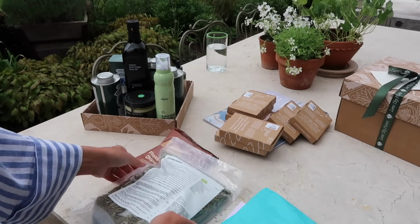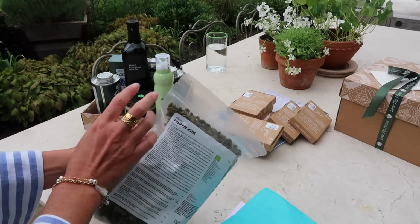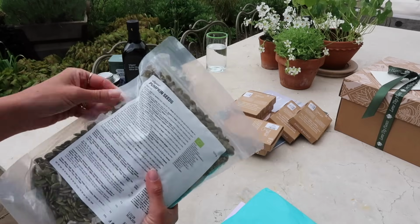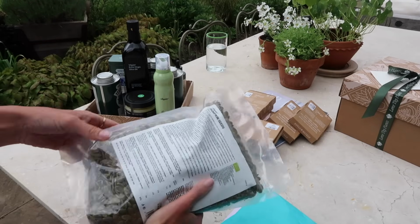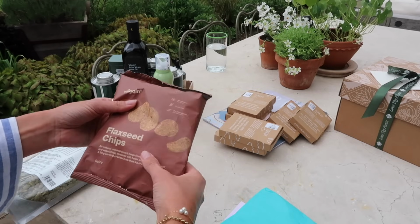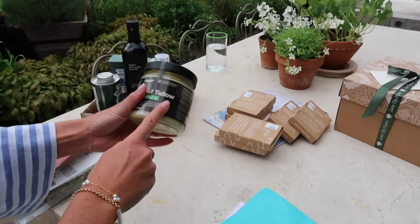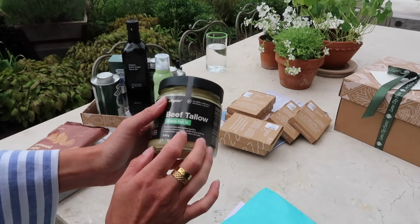So I placed another order on this Find website that have got really good quality ingredients and pantry staples, things like that. So pumpkin seeds was something that we needed more of for our seed mix. I thought I'd just give these a try, flaxseed chips. The only thing is obviously they arrive in the post. I think these are a little bit crumbled, but I'm sure they'll be delicious. This is fantastic for roast potatoes and chips and things.